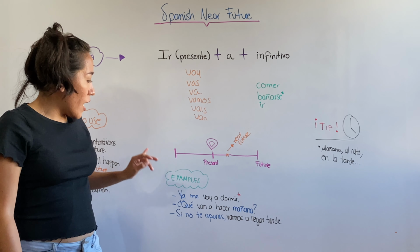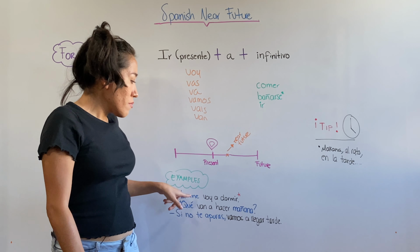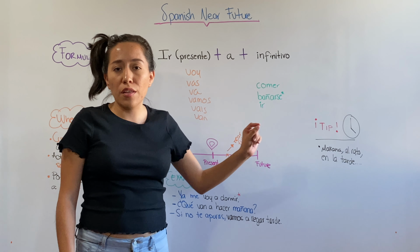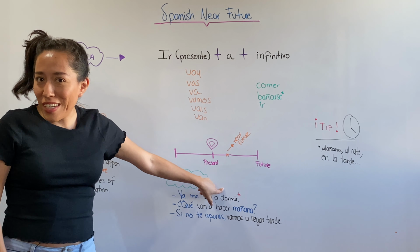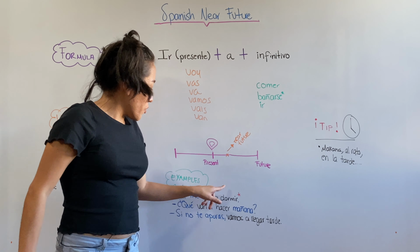And over here, I have some examples. Ya me voy a dormir. I'm going to go to bed. And I know I have this red mark. I'm going to go back to it.